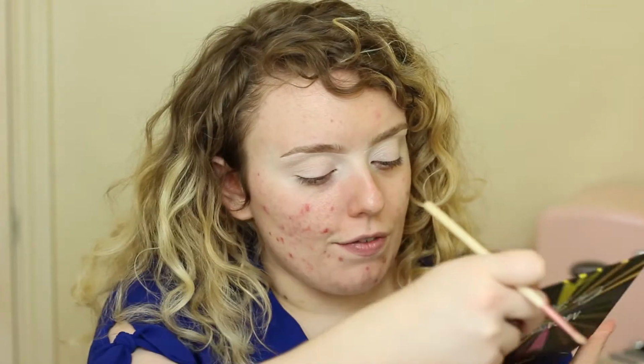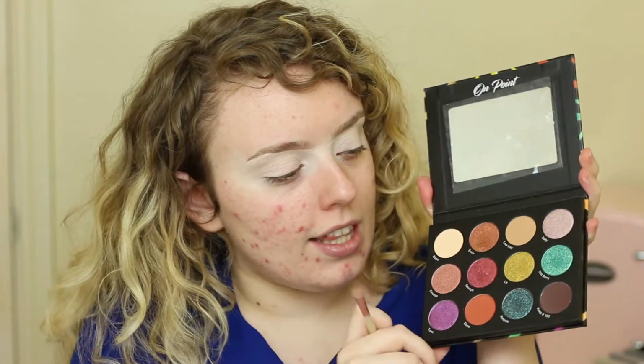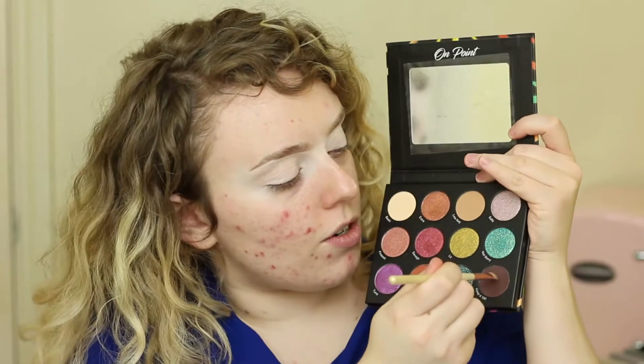All right guys, my eyes are primed as always with my P. Louise base so that we can just jump straight into the palette. And I think the first shade I'm going to go in with is going to be the Keep It 100 down here, which is our darkest shade. Oh wow, that is really powdery and that is picking up really, really well.